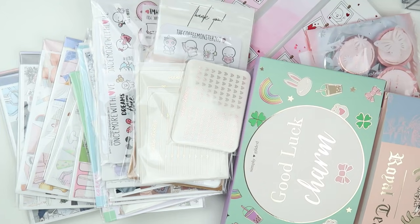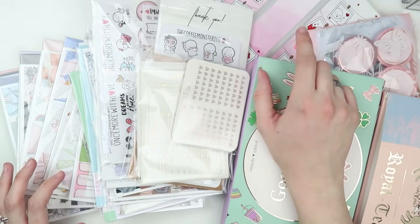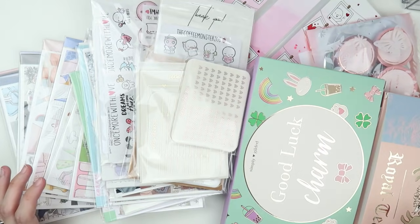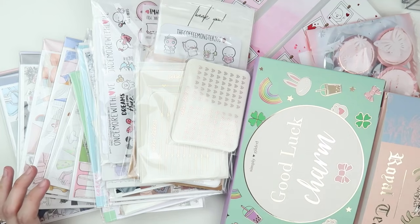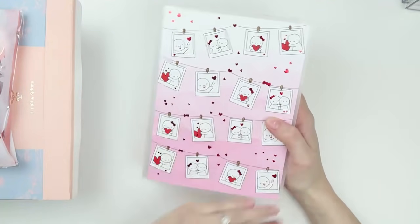Today I am here with kind of a larger haul. This is all stuff that has been accumulating for the past couple of months, and I haven't really found the time to sit down and film a haul, but here I am, and I have a lot to show you. I mostly have stickers, but I do have some washi and a Simply Gilded subscription box, as well as a new accessory item, I guess you could say. So I'm gonna go ahead and get started with the washi and accessory first, and then we'll go into all the stickers. So first and foremost, I have my first ever order from Happy Scrappy.